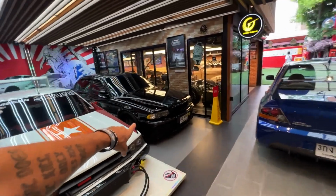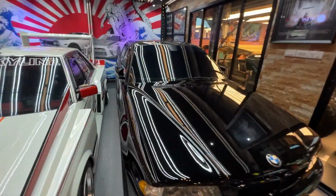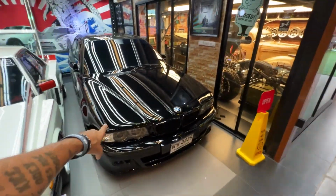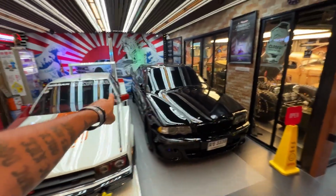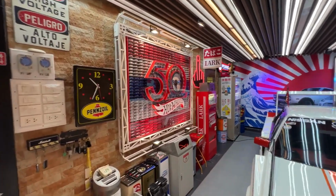And while this BMW might not look like much, it's a 7 Series. And of course, it has R35 GTR brakes on it. Underneath the hood of this, I'm not going to attempt to pop the hood because obviously I can't get to the door. But underneath the hood is a BMW V12 from like a newer generation 7 Series.